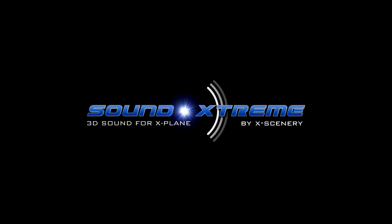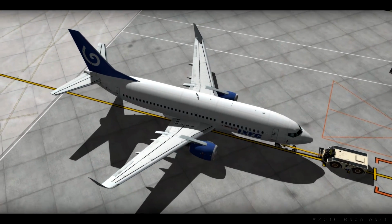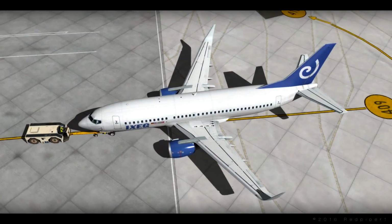First up, the big news, of course, the 737 Classic from IXEG has released. The video you're watching is from RedPiper1. Go check out his channel, the video is linked in the show notes below. So IXEG, the independent X-Plane engineering group, have after 6 years almost released the 737 Classic, one of the most sophisticated study sim level aircraft available for X-Plane today.